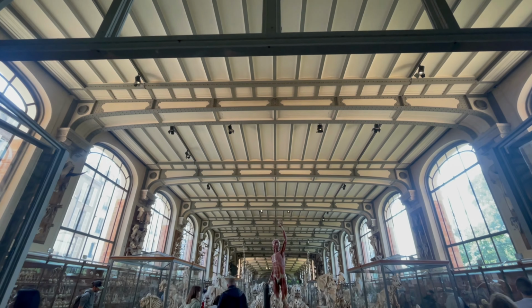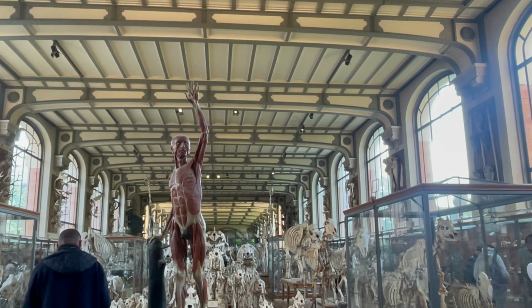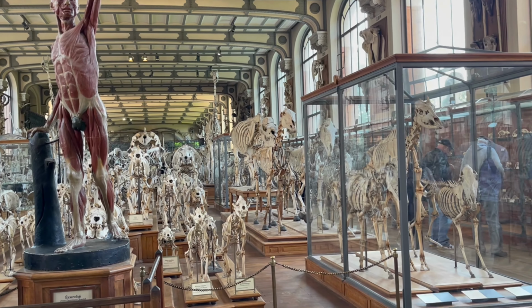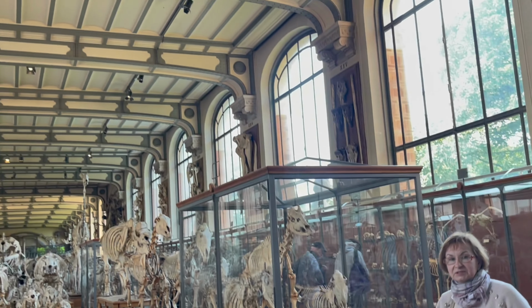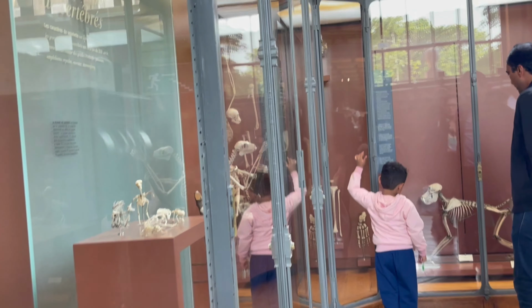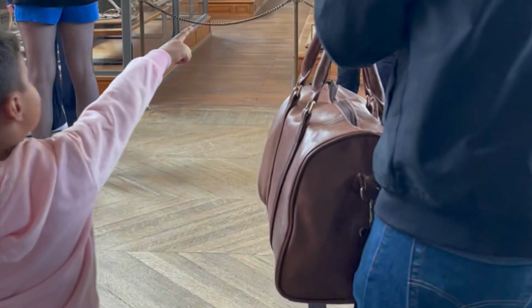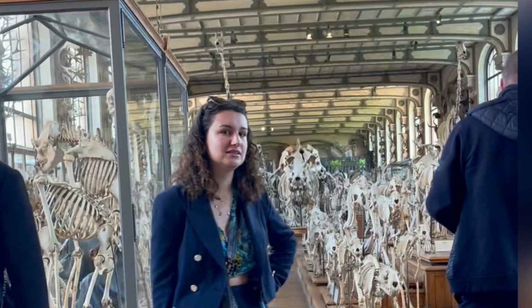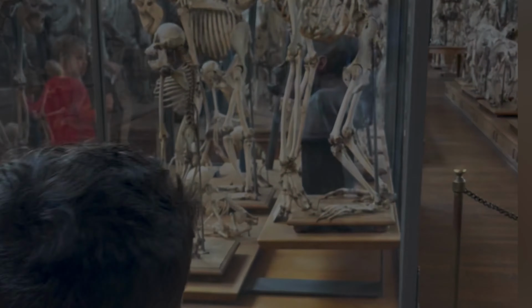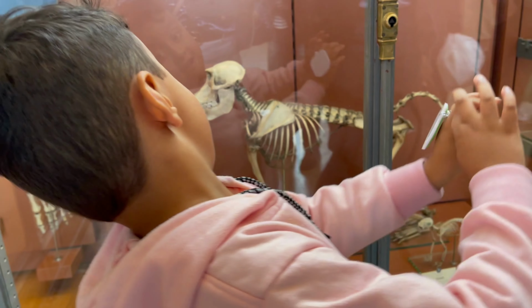So friends, as soon as we entered, we could see tons and tons of fossils, skeletons of different species including whales, monkeys, apes and so many species which were installed in big galleries like this. See the muscles. See the muscles. Very nice. What is this? Mandrill. So these are the skeletons of different animals.